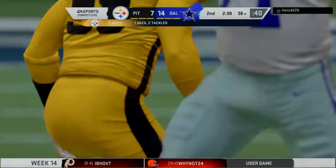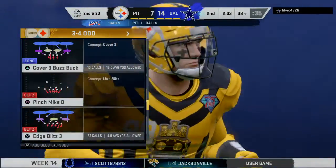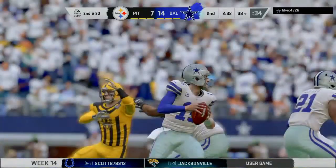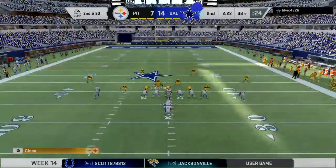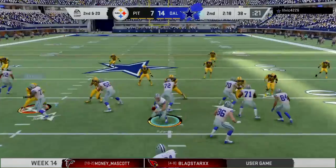Nowhere to escape, and he goes down. The sack by T.J. Watt, or as his mother Connie calls him, Trent Jordan Watt. And the job becomes twice as difficult now. After the sack, it's 2nd and 20.